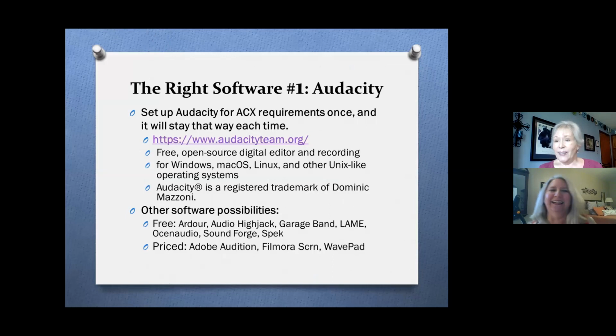I'm not ACX. For me, the right software, number 1, is Audacity. I choose Audacity because it's one of the ones that ACX recommends. And once you make your changes in Audacity to adhere to their requirements, then it will stay that way each time. I had to take my Audacity off of my laptop for a reason. I completely uninstalled, and then later reinstalled, and my settings were still there. So it kept it in the cloud. Who knows where?